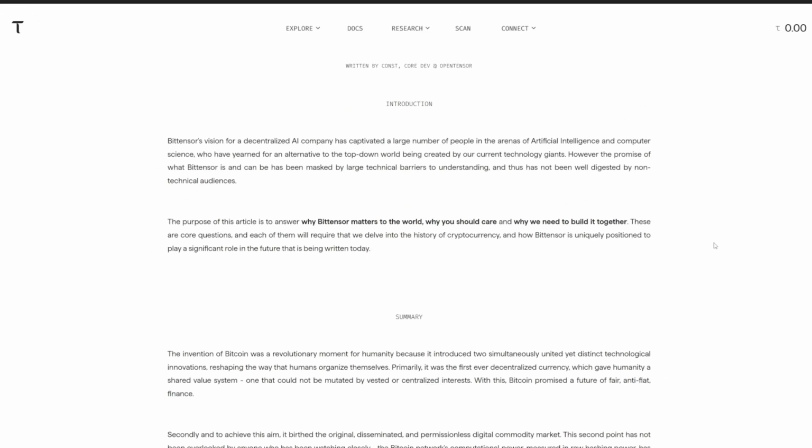The token is TAO. BitTensor's vision for decentralized AI has captivated a large number of people in the arenas of artificial intelligence and computer science. So not only is this a blockchain project, but this is also an artificial intelligence-based project, and they have a reward system out there for the miners. They have validators that validate what the miners are doing. The miners are the physical workers out there that do the mining, and then the validators validate, and the more use case that the miners provide for what they're mining, the more rewards they're going to get. There's a reward system based off of that.